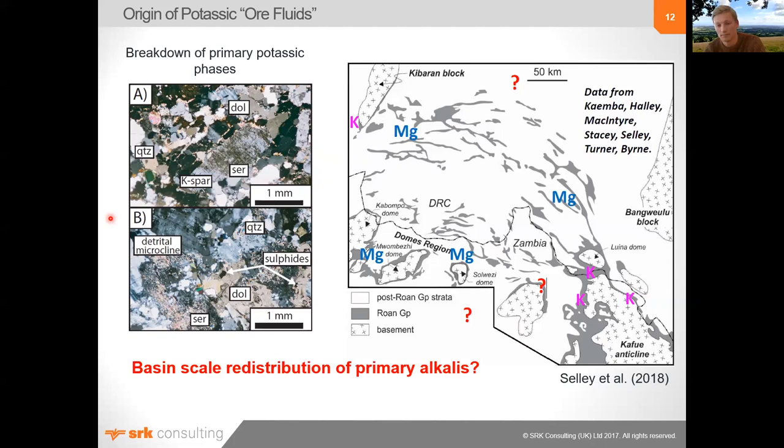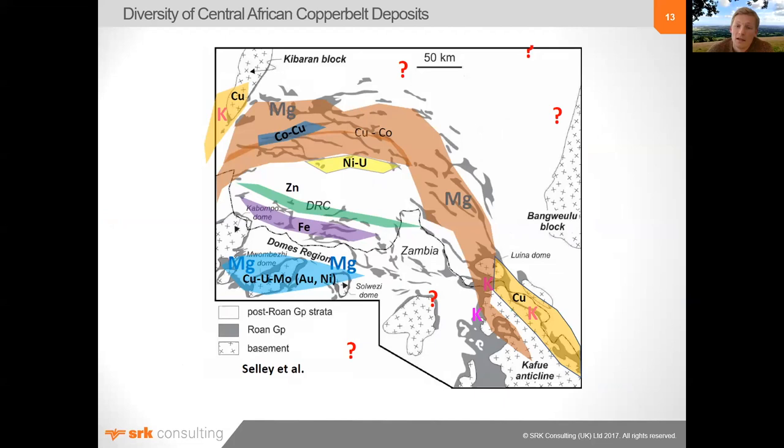So this is just one final slide. I just wanted to highlight that the data I've shown here are just from a single classical Zambian Copperbelt deposit, and not a deposit recognized as having a significant contribution to mineralization from relatively late post-peak tectonic brines, as is the case elsewhere, for example at Kansanshi. And we should acknowledge the huge diversity of deposit types and metal associations that are present across the whole Copperbelt.